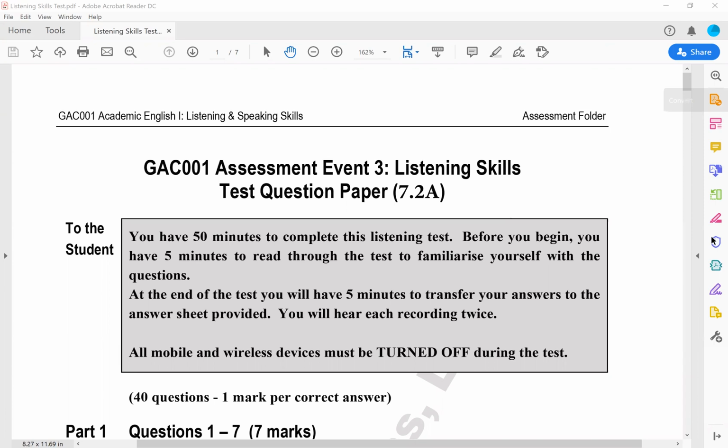So just so that you're ready for tomorrow, as we've already discussed, you're going to have 50 minutes to complete the listening test. Before you begin, when the recording starts, it's going to give you 5 minutes to familiarise yourself with the questions. That means you can flick through, have a look at what kind of words they're using and what types of questions there are. It's about getting comfortable with the test, so you can remain calm and don't have to go straight into it. For the first 5 minutes, pens will be down and you just go through the notes. At the end, you will have 5 minutes to transfer your answers to the answer sheet provided.